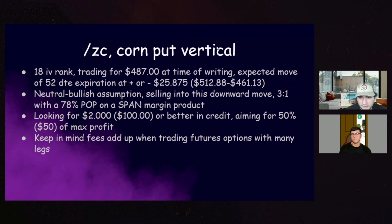So I'm selling a put vertical here. It's a neutral bullish assumption, selling into the downward move. 3-1 with a 78% probability to profit on a span margin product. Looking for $100 or $2 on the product. It's a $50 per point multiplier. So looking for $100 or better for credit, aiming for 50% return on 50% of the max profit. Keep in mind the fees when they add up from trading these futures. With many legs on the futures, the fees will add up.